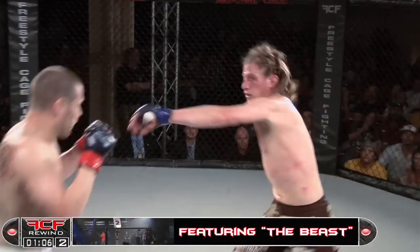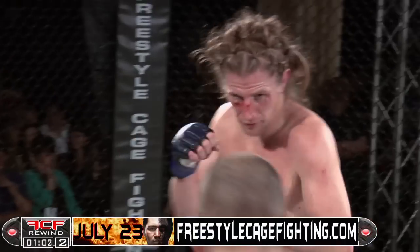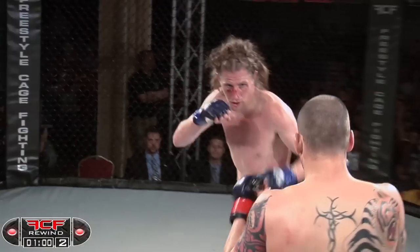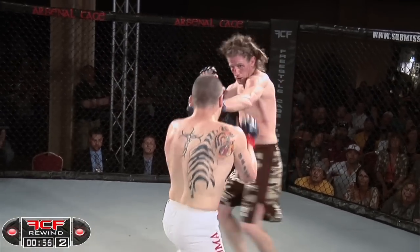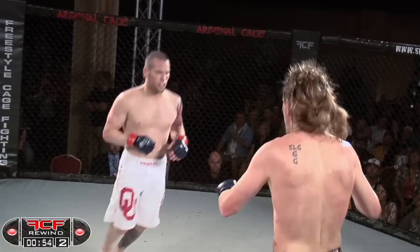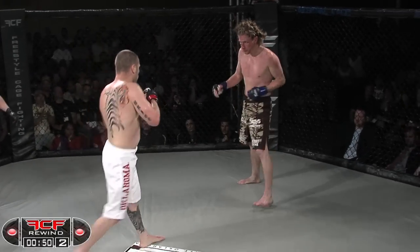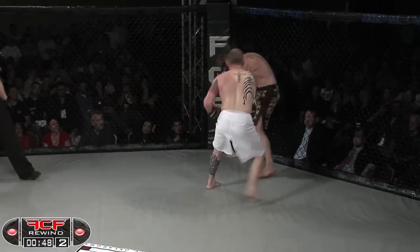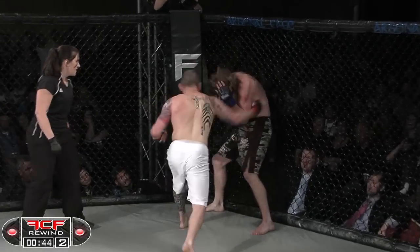Matt breathing a little heavy now, wearing himself out, beating the crap out of Gardner. Again, though, if that's Gardner's strategy, he's barking up the wrong tree. There's no way Matt is going to run out of cardio. Doesn't look like it. Good leg kick. You know, what I'm impressed by with Matt is he's switching up the leg kicks. Oh, nice. Head kick. He's switching stances and leading.